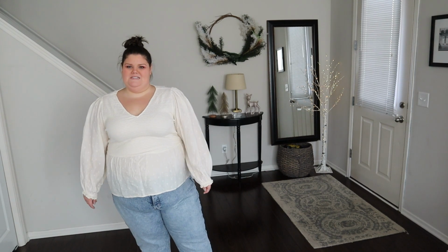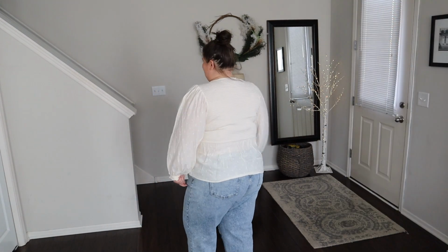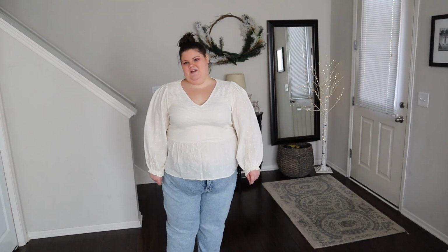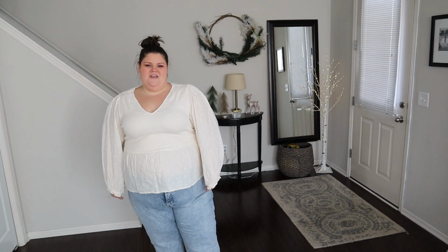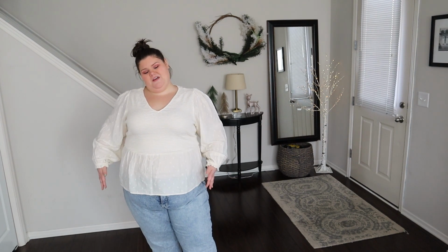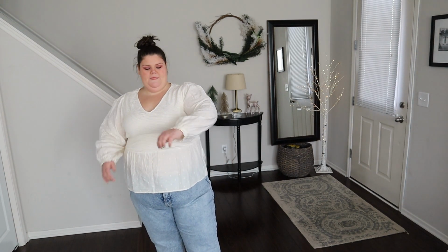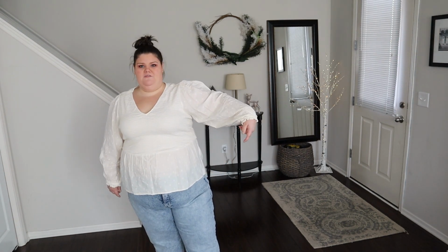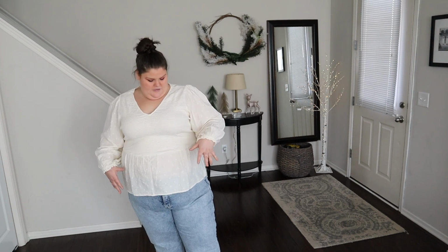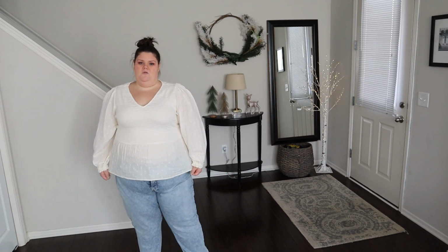But regardless, this is the long sleeve smocked embroidered top. I'm wearing a size 3X in the color Creme de la Creme, and it is a cotton viscose fabric. So fully smocked up here, waist seam with what is supposed to be a baby doll kind of peplum shape. It is not so much of that. Full beautiful sleeves have the embroidery all over, and then elastic with a little ruffle at the hem. The length hits low hip.